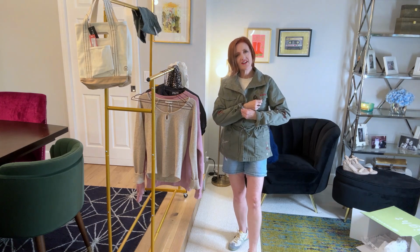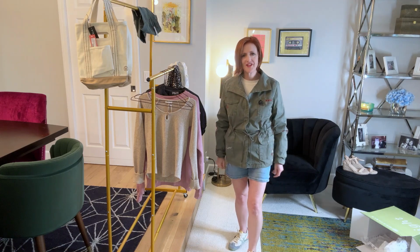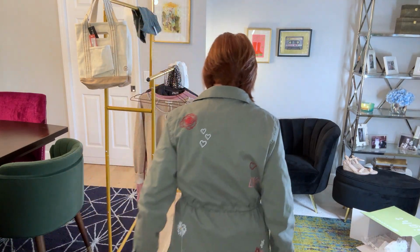I'm surprised how much I like this. I'm not into cutesy random embroidery stitching on my clothing, but yeah, it's really cute. I think for $188 I'll probably pass on it, but let's look at all the fun embroidery on it. I'll show you the back.